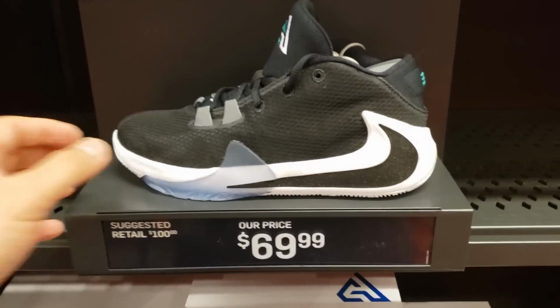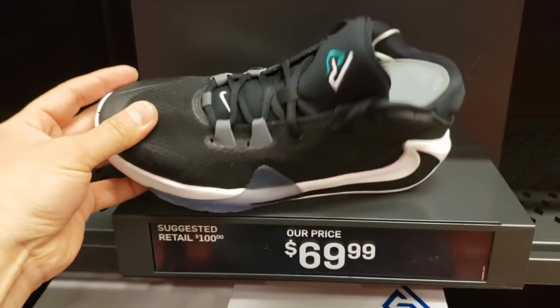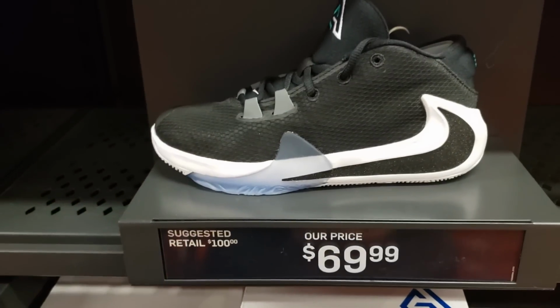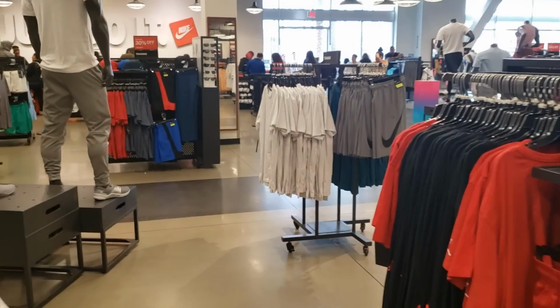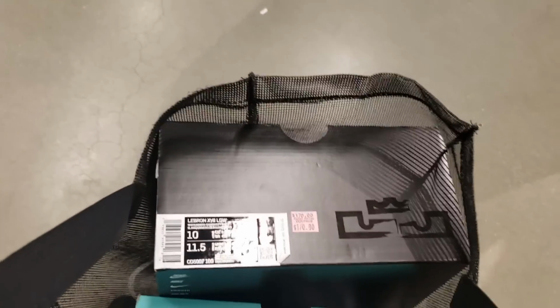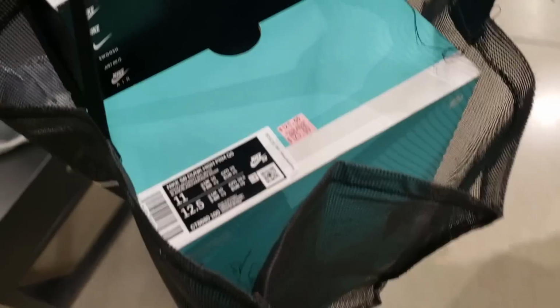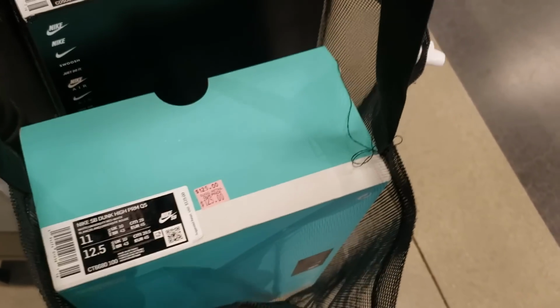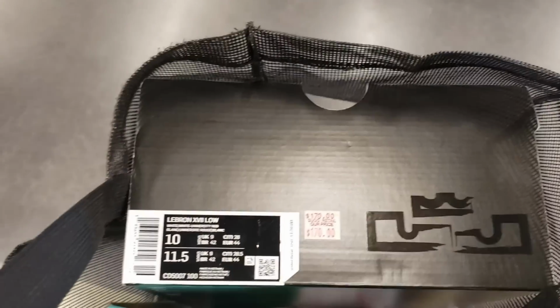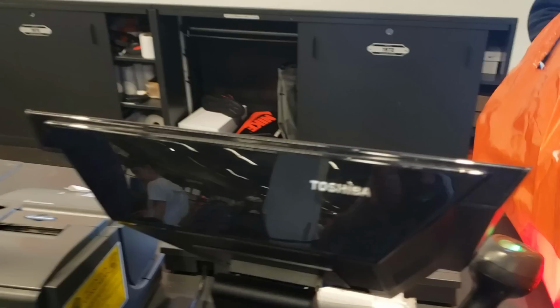And got the Zoom Freaks, you guys. Zoom Freak 1s, man. 70 bucks, normally $100. Not bad. 30% off. All right, we're gonna wrap it up, you guys. Pretty much got 2 finds. Got the LeBrons. I think I'm gonna resell those. I could even keep them, but I think I'm gonna resell them. And yeah, I'm gonna grab these SB Dunk Highs. I did open up a new Nike account. I have a couple now, but I opened up a new one. They did give me an extra 10%, so I think these might be worth reselling with that extra 10%.